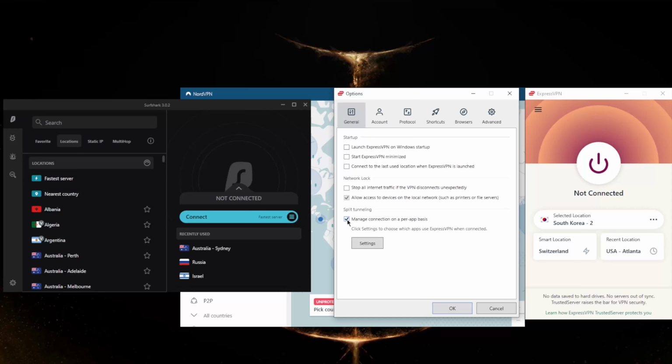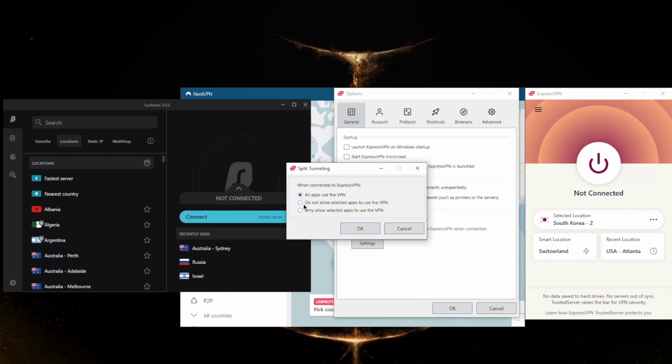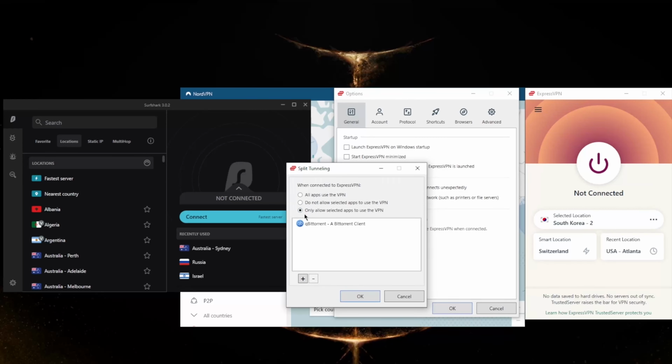Now, split tunneling will allow you to choose which applications are routed through the VPN and which are not. So you could only have, for example, your torrenting client routed through the VPN while the rest of your network is left intact or untouched by the VPN connection. Or the other way around, where you could have select applications bypass the VPN connection, while the rest of your network is secured by the VPN.